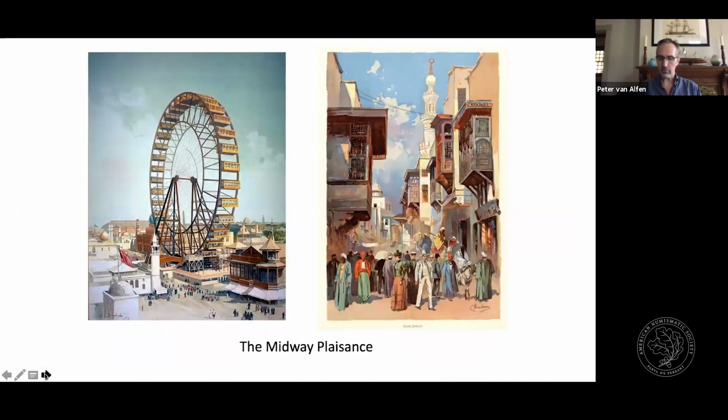Adjacent to the cultural heart of the exhibition was the Midway Plaisance, featuring entertainments of various sorts, some a little risque, including a replica of a Cairo street and the world's first Ferris wheel. In addition to the exhibits and entertainments, numerous scientific, medical, and other academic congresses were held, including one in which Frederick Jackson Turner delivered a paper on his now famous frontier thesis of American history. And special trains ran from New York to Chicago to accommodate the demand for those traveling to see the exposition. This was a once-in-a-lifetime event and something certainly not to be missed.